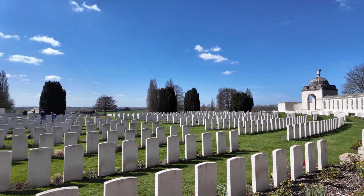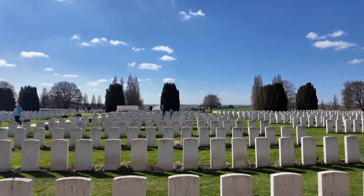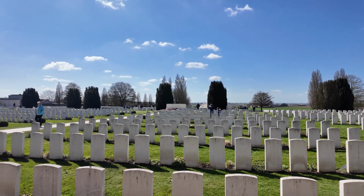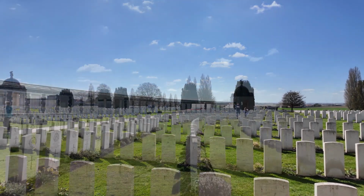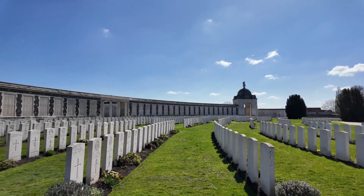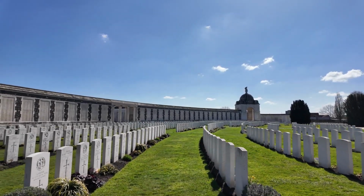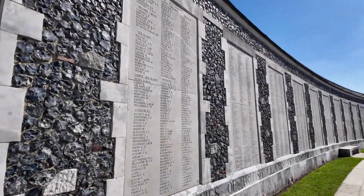There are now 11,961 Commonwealth servicemen of the First World War buried or commemorated in Tyne Cot Cemetery. 8,373 of the burials are unidentified. But there are special memorials to more than 80 casualties known or believed to be buried among them. Other special memorials commemorate 20 casualties whose graves were destroyed by shell fire.